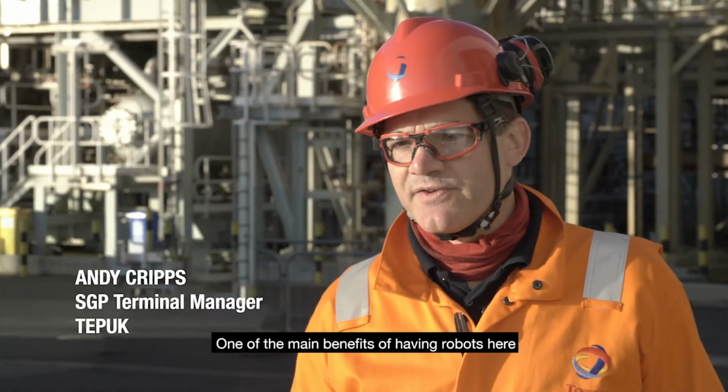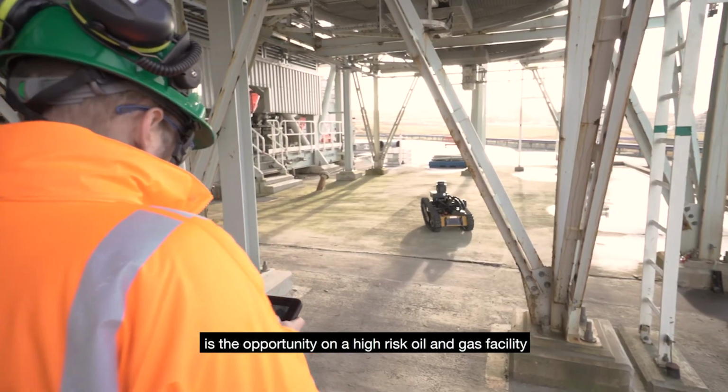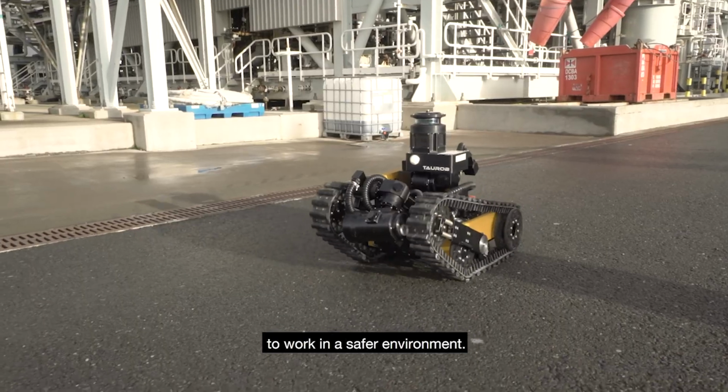One of the main benefits of having robots here, on a high-risk oil and gas facility, is the opportunity to allow our team to work in a safer environment.